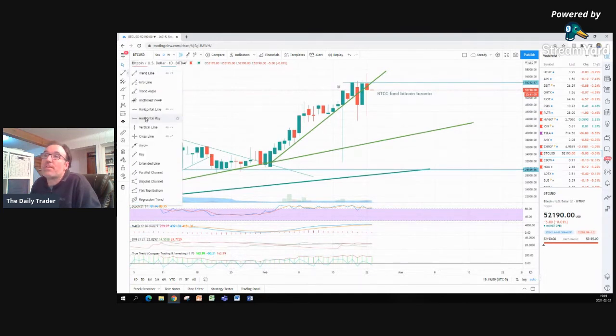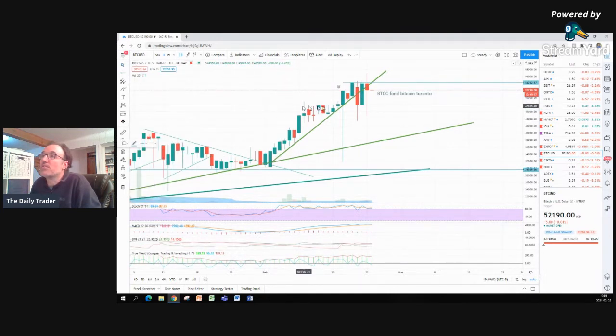I could draw another horizontal line just right here. We can see that there are lots of, look at it. This is easy to draw trend lines when you see the stock doing this, you know? So it's doing something like this. And yes, it's not a stock. I know it's a cryptocurrency.